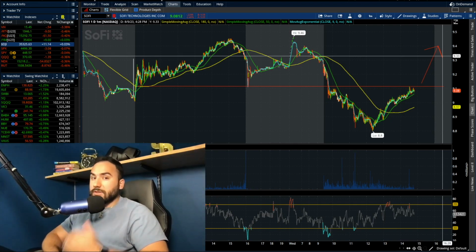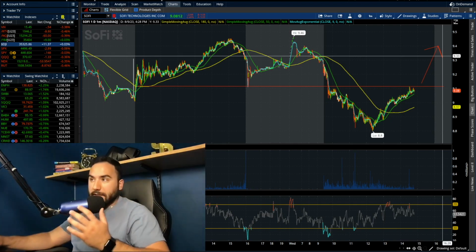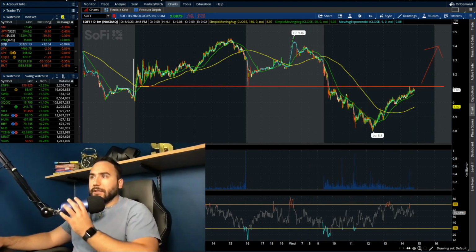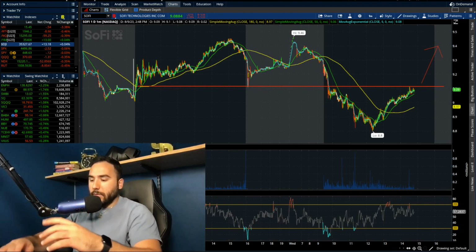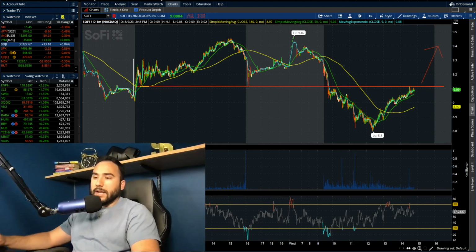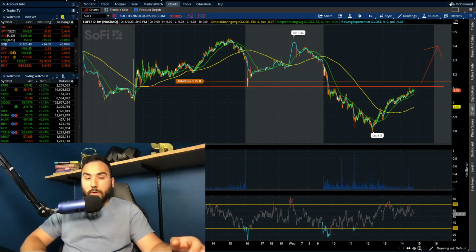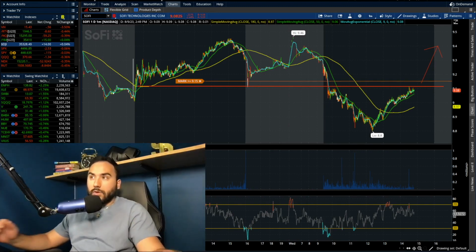If you want to see this reverse to the upside, 9.10, 9.15 needs to break. So let me actually set my alert. I'll do that now. Mark is that we're above 9. I'll put it at 9.15, a little bit above 9.10. And if that breaks, we could see more upside, at least in my personal opinion.